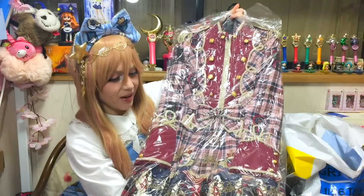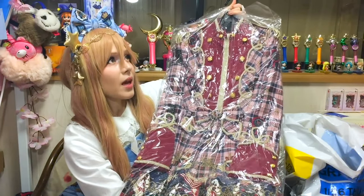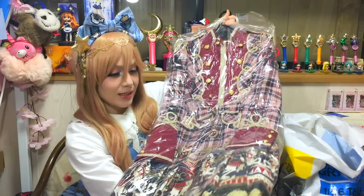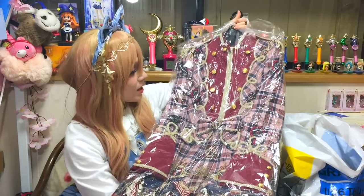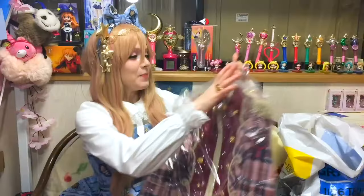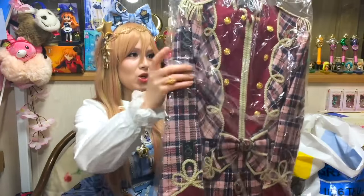So this one here is Cirque de l'Étoile, the Circus of the Stars, which is absolutely amazing. This one was the cheapest I've seen, and literally they put this on the rack and I took it straight off the rack because I was like, yes, yes. So let's undress this dress.